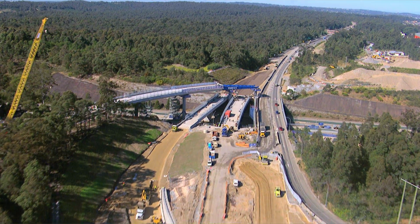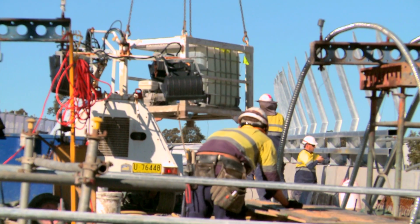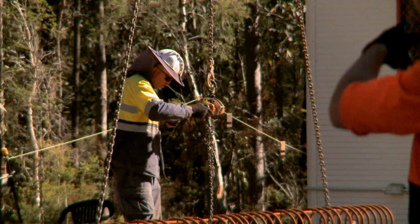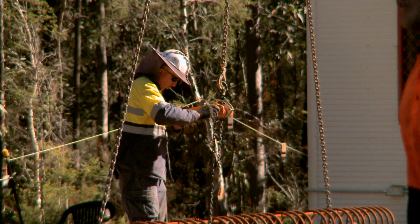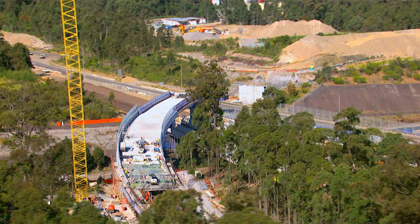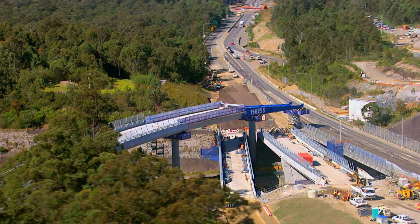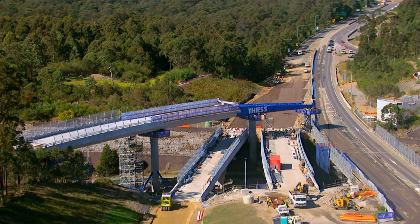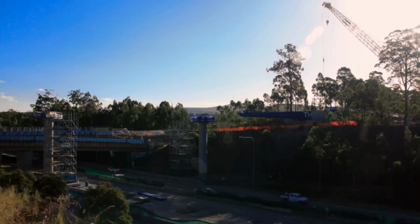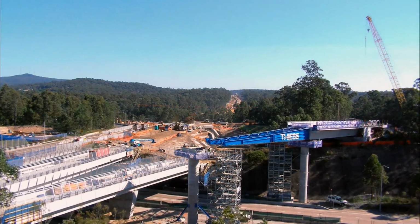Works at the F3 interchange are proceeding at a great pace. The team's also taken on an upgrade to the Cameron Park Drive, Newcastle Link Road, Woodford Street intersection, which will be converted ultimately to traffic signals by the time the project opens. One of the key milestones we had at the F3 was the commencement of launching what we call an incrementally launched bridge, which is a fancy way of saying it grows from one side of the freeway to the other. And that bridge will be the highest of the bridges at the interchange, and that's now underway.